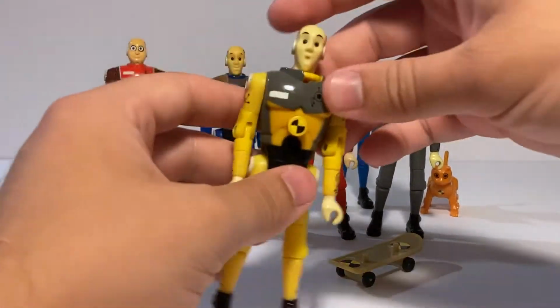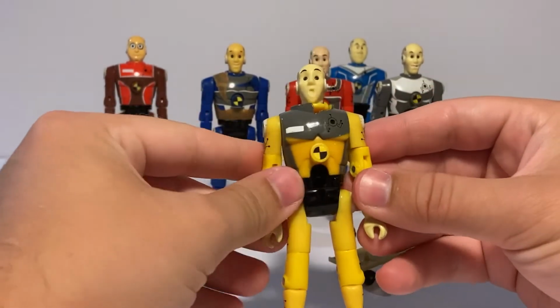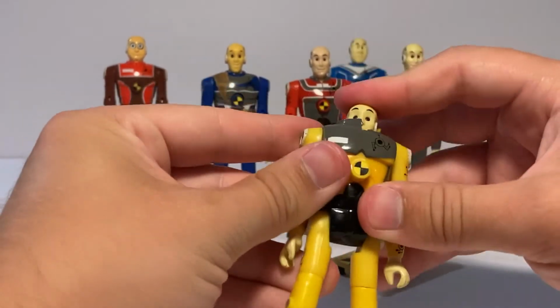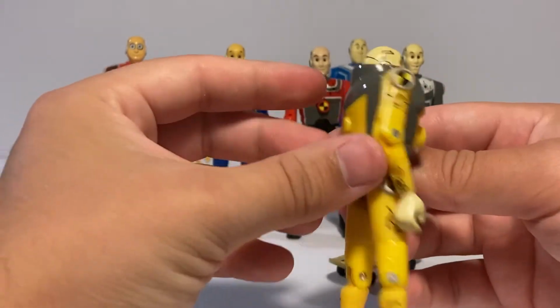This guy's name was Crunch, and I'm fairly certain he doesn't work. What was supposed to happen with him, you can see he's got a chipped collar up here, is that you press the button and his head sinks into his body, like he's crunched into himself.